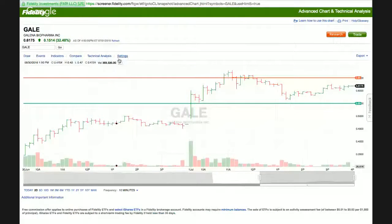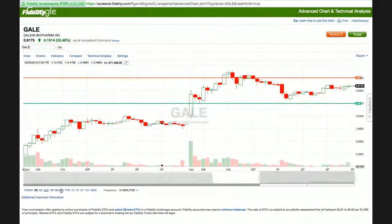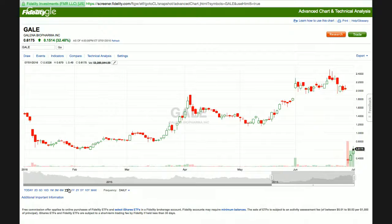This is now GILL, so I'm going to change the settings here. Just candlesticks is what I tend to like. GILL, I actually looked into this one a little bit more, and this really surprised me. I did not see this. This was trading about $2, and boom, right to 40 cents. Based on its history, you really don't have too much history. What you can see is that there's going to be somewhat of a resistance to break this point. Once it breaks this, then it'll come back on track.